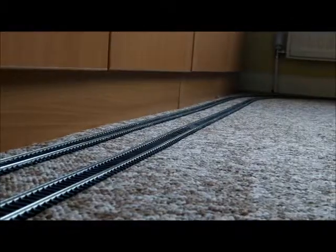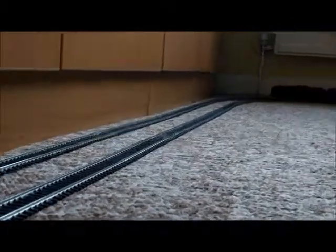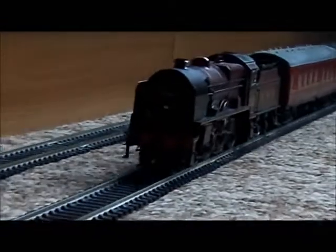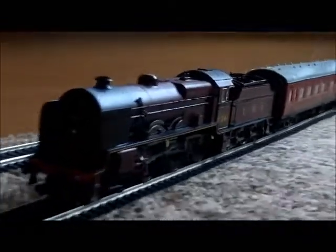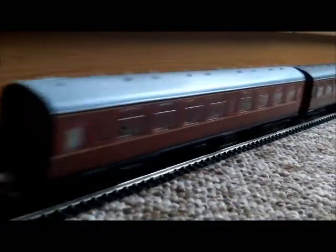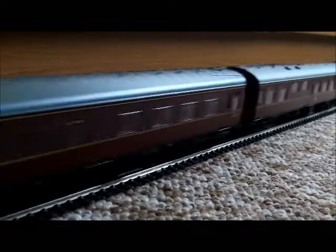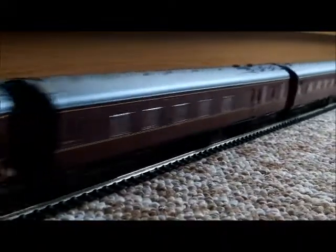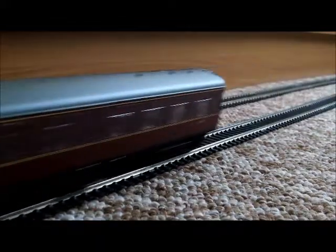And now, my call is almost gone, but yep, definitely. LMS Patriot 5541, Duke of Sutherland. Just look at her, she's absolutely beautiful. Oh no, and also, in this train, see if you can spot the issue 1 Mark 1. Yep, the issue 1 Maroon Mark 1.